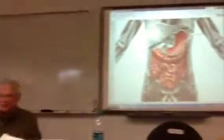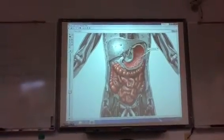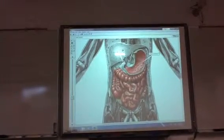What is this valve right here that I'm pointing to? The pyloric sphincter. Where the material is exiting the stomach, leaving it, it's the pyloric sphincter that it has to go through that opens up to let it out.